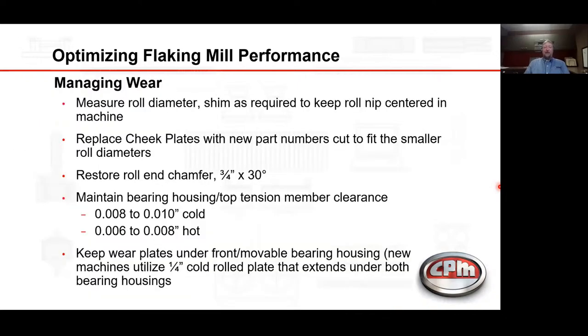To manage the wear, we must measure the roll diameter and shim as required to keep the rolls centered in the machine. When the machine is new, we're feeding directly into the nip of the roll. The back roll is a fixed roll, so as it wears, that nip point moves back into the machine. In order to keep that centered, we must put spacers in to keep it centered in the machine.